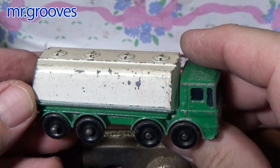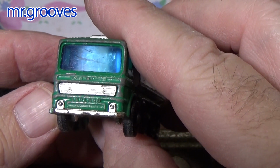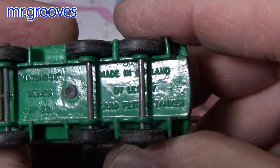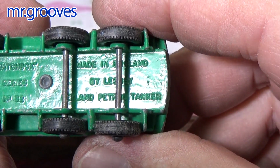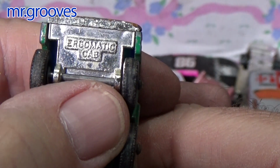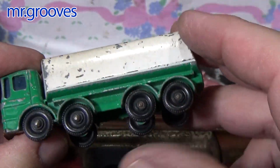Hey, quadruple axle, 8-wheeler. The word Essex comes to mind. I don't know if it's because maybe it usually has an Essex graphic. I don't know. It just comes to my mind. Like I said, I'm not a big Matchbox collector. I do have a lot. Oh, wait a second. Yeah, there's the name. Ergomatic cab. I guess that's the name of the model. I don't think they're describing a feature, are they? I think that would be the name of the model.